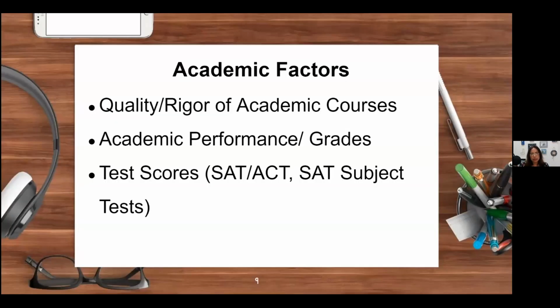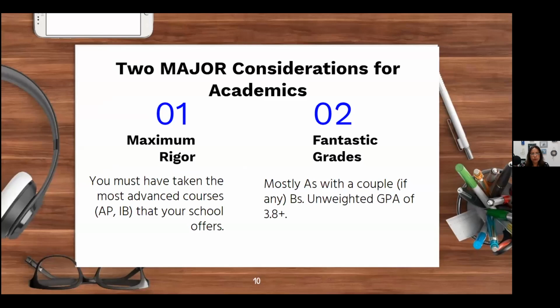Okay, so let me come to the academic factors. What are they looking for in academic factors? Number one is quality. Number two is rigor. Number three is academic performance, grades, the test scores. I'm sorry, I should have removed the SAT subject test, it's old. Okay, so for academics, they're going to look at maximum rigor, right? They have a secondary school report, so they know about all schools. It's not like some schools have a very rigorous curriculum, where they would allow APs only after the junior and the senior year.